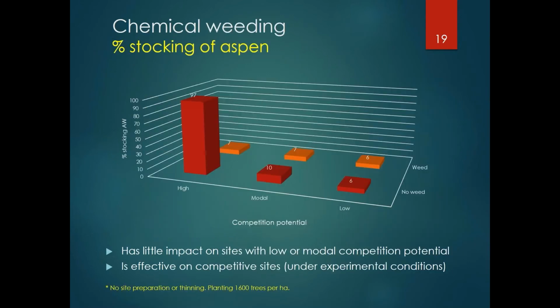Let's get into chemical weeding. Let's see. Percent stocking of aspen. Chemical weeding has little impact on sites with low, or in the case of the RLP modal conditions, has little effect on modal competition, on sites with modal competition potential. But chemical weeding is extremely effective on competitive sites, at least under experimental conditions.